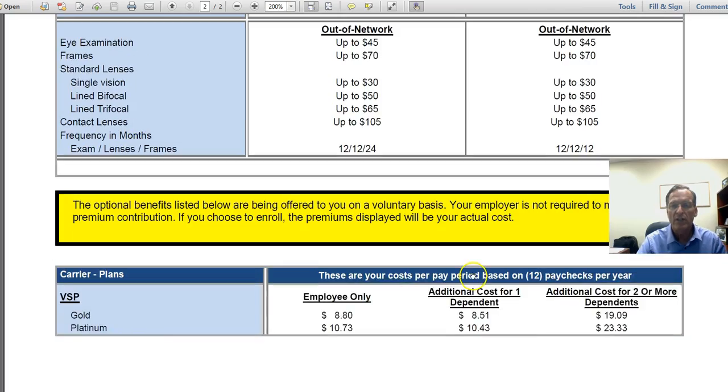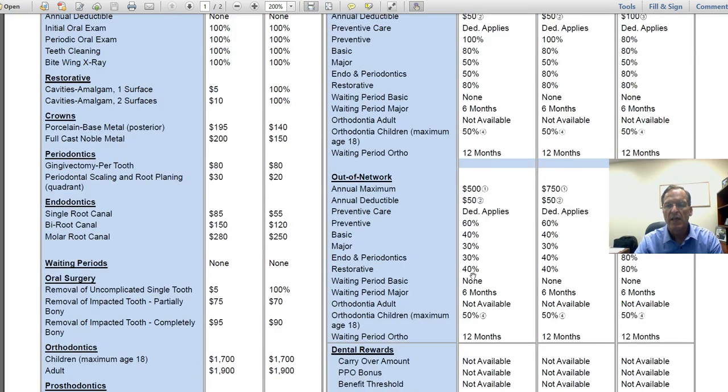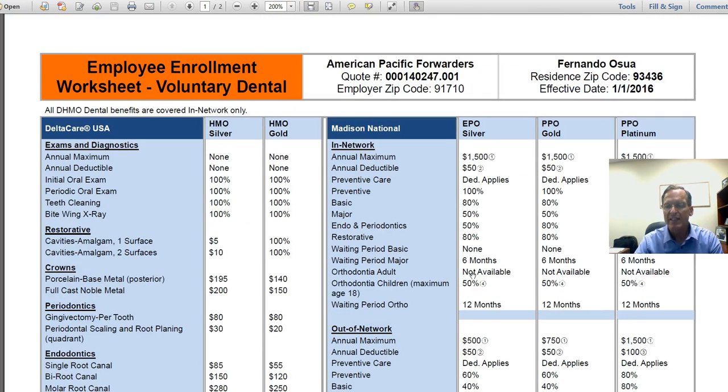So if you have any questions regarding this, please make sure that you ask those. And we also ask that you complete the application, and I will show you the application here momentarily. The application means you complete it if you want the coverage. If you don't want the coverage, you complete the waiver on this application. Even though it's voluntary, you need to complete the waiver, which shows that you've been offered the plan, but that you don't want the plan.